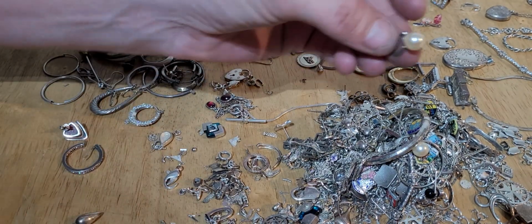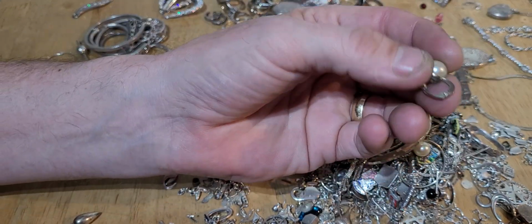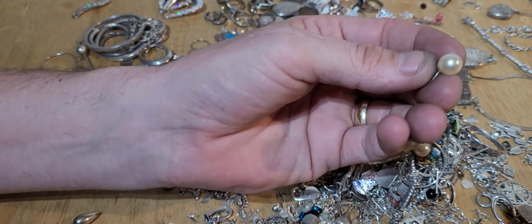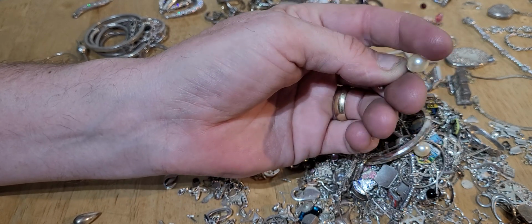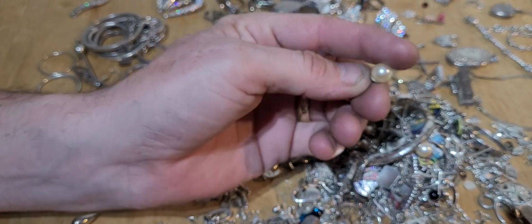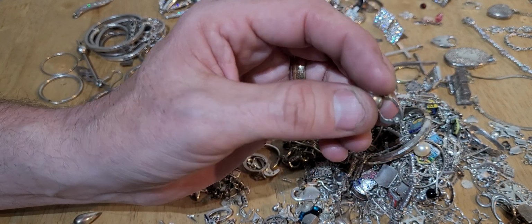There is this as well, which is a pearl earring. There's only one of them, so it's pretty useless, but to find out if it's plastic or a real pearl, you can simply rub it on your teeth. If it's rough and gritty, it's a real pearl. If it's smooth on your teeth when you rub it across, it's plastic. So I'll just give it a quick go. To me, it's not rough, it's a fake pearl. So that'll come off with a pair of pliers, and this bit here, which is silver, will go in the scrap pile and be melted down.